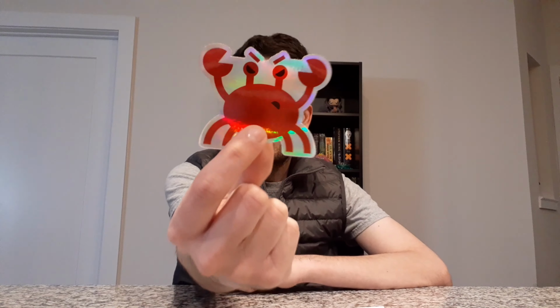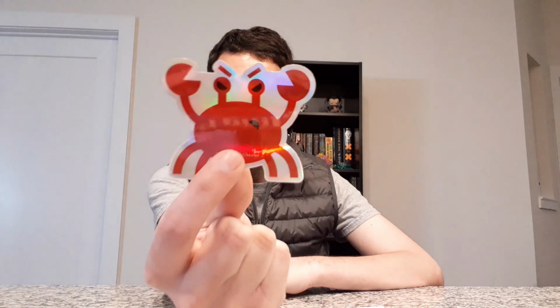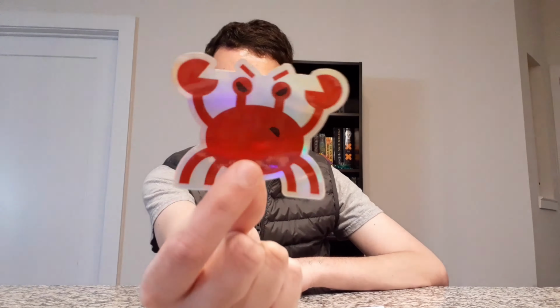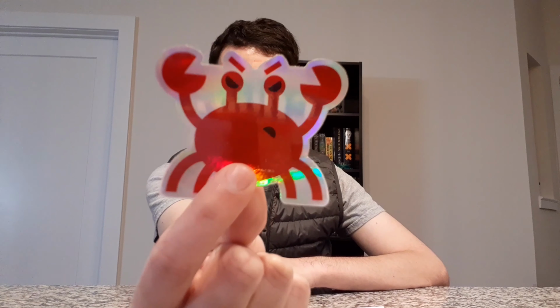And he also sent this cool crab charm sticker. Bam. I'm going to create a 3D effect for you guys. See, it's even holographic and everything. Does it look like the crab is coming out of the screen and waving its pincers at you? Because that's the effect that I'm going for here. Anyway, thank you very much.